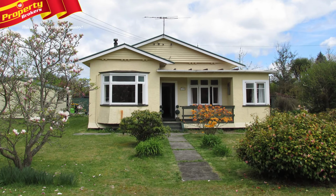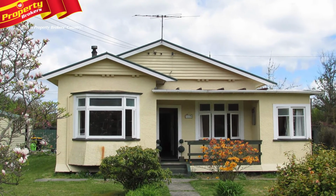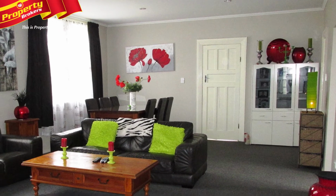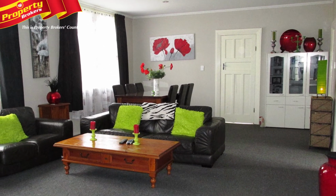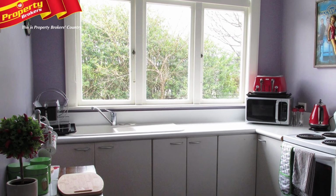Take a look inside. Surprise! The old saying, never judge a book by its cover, certainly comes to mind when you step inside this 1930s bungalow. Come and take a peek at number 52 to 54 Main Street and be pleasantly surprised.